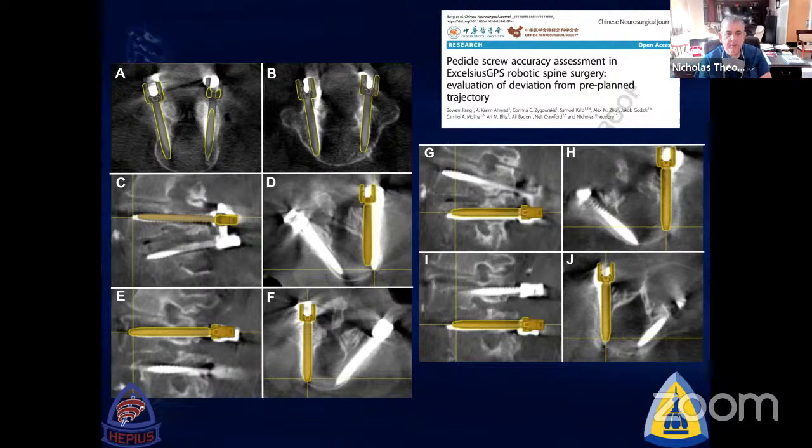The reality is that we now have the ability to say, okay, this is what we planned and this is what we placed. So you see the CT scan, the yellow is what we planned. There's a deviation. Look at D, for instance. Look at G. The reason those are deviated originally was we found that as we were entering the bone on a steep precipice, there was a bit of deflection or skiving that causes it to be off in that plane.